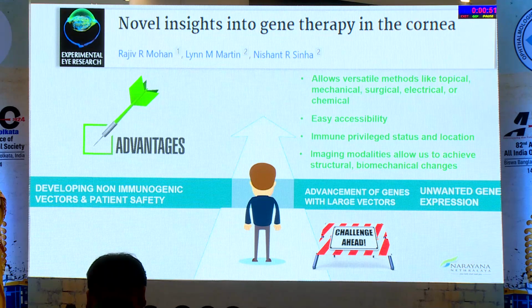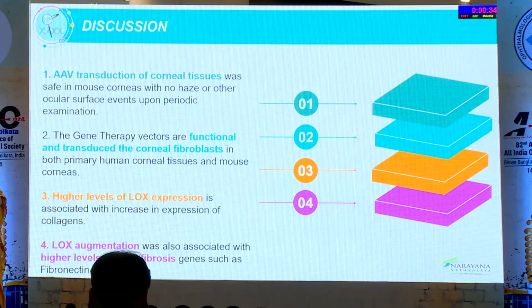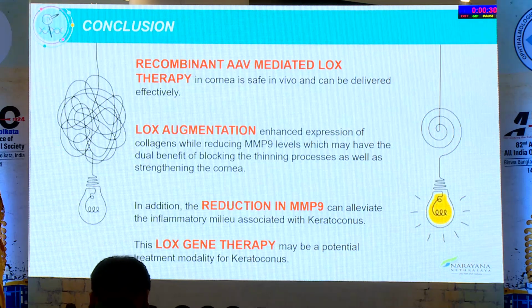Why the cornea? Because it allows versatile methods like topical, mechanical, surgical, electrical and chemical ways of injecting. And not only can we inject it, but we also have imaging modalities for structural and biomechanical changes which can be studied in the cornea, which is quite effective. So AAV transduction of corneal tissue was safe, and a recombinant AAV-mediated lysyl oxidase therapy can be effective in the cornea, can be safe and can be delivered.